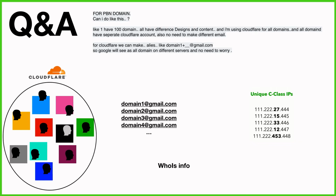But basically, to conclude, having some domains using Cloudflare shouldn't be a problem, providing that you can get different name servers. So on those different Cloudflare accounts, you're getting different name servers. And of course, that you're hosting the websites on different hosts. So don't place all of your websites on one host, because of course, if you're using the same host for all of your sites, that will be a huge footprint.